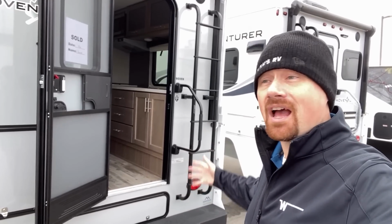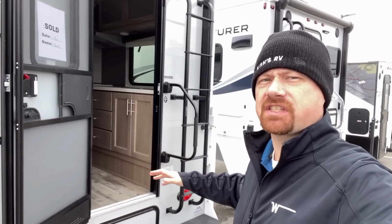Are you kidding me? That is the best kitchen I have ever seen in a truck camper.